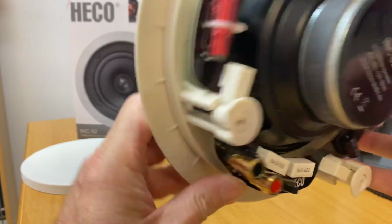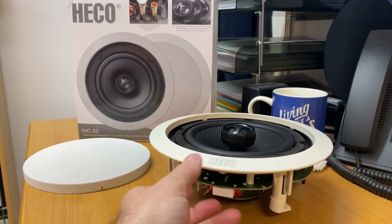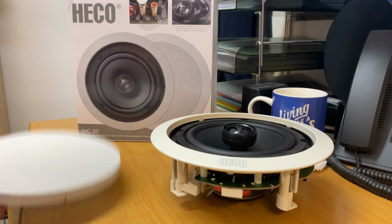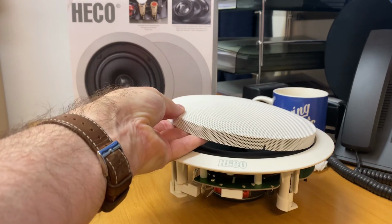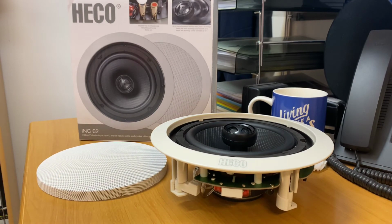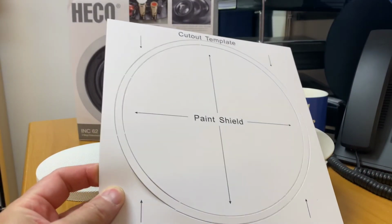So really nice construction, nice and tidy. It's not a difficult speaker to install. Some of these can get quite large and they're quite complicated. It's a very simplistic speaker. Grill just clicks into the front here, and again, it comes with your cutout template. I'll just actually get it here for you. You've got the cutout, so you just take the cutter out and away you go.